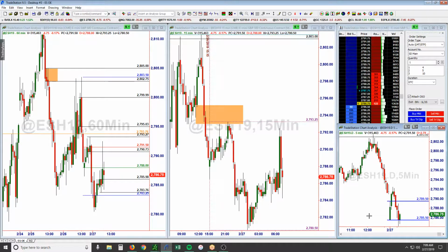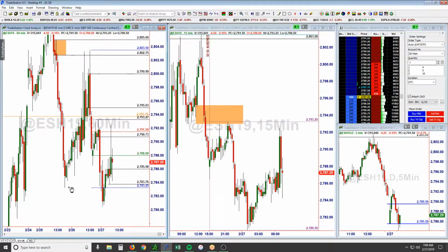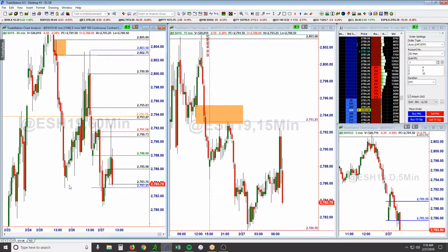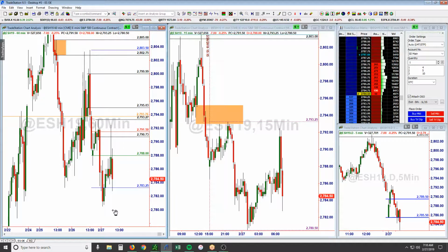Okay, 1 minute. Let's see what this thing wants to do. Was hoping to see that overnight high taken out. We couldn't get up there. Oh, okay. What? There we go. That's some movement for you. Guess people are paying attention to this. We just tagged yesterday's low of 83.25. Bounced off of that.